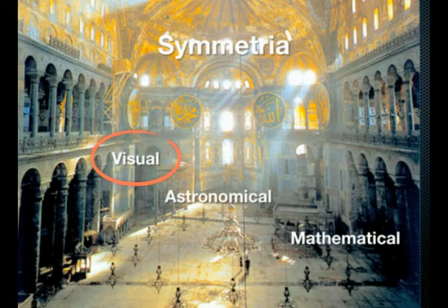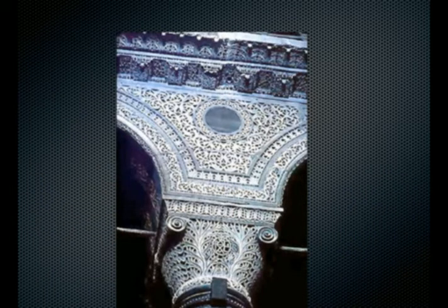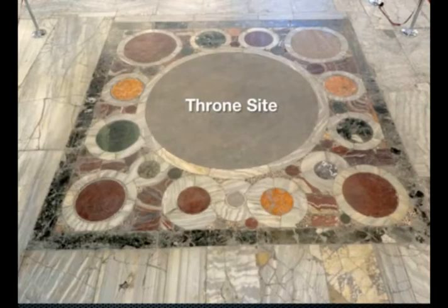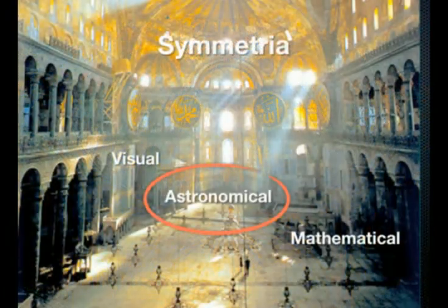We'll begin with the visual. What did he see? Well, he saw his monogram everywhere, his initials in white marble, surrounded by a white marble ring. He saw many circles in the building which strongly resemble his monogram. For instance, the circles on the walls with white marble rings, and above his imperial entrance, and on the floors, for instance, at the Empress Theodora's place of honor, and at his throne site, again, the numerous circles with white marble rings. And when he looked up, he saw the great dome, a huge circle, with another white ring, this time in white light.